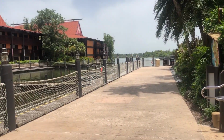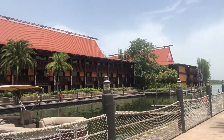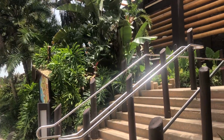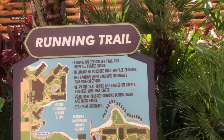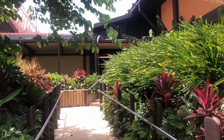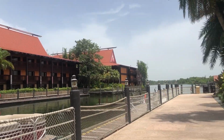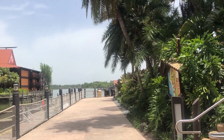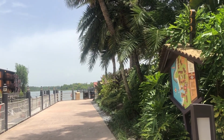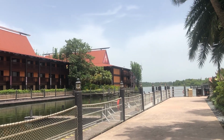So let's give a recap of what we learned about the Polynesian today. Again, to give you an idea of what to expect and experience, right now it's very quiet. None of the parks are open. Only the DVC resorts are open. The DVC buildings of the Polynesian are open. When you're inside, there's signage pretty much everywhere to maintain physical distancing. You're required to wear a mask. There's hand sanitizer pretty much at every entrance and exit for you to use liberally. You're encouraged to wash your hands very often. There's specific entrances and exits for the merchandise locations, again, to promote physical distancing.